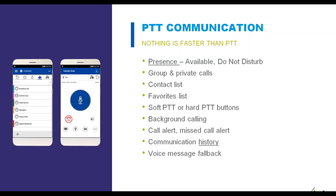In terms of the PTT communications, the tagline here is that nothing is faster than PTT. We have the presence, so with the Wave PTX, you know the status of all the users. Are they available, do not disturb? Are they online or offline? You can do group and private calls. You can have contact lists, favorite lists. It's soft PTT or hard PTT. And by soft PTT, in the picture on the right-hand side there, you see a microphone. That's a soft PTT button.